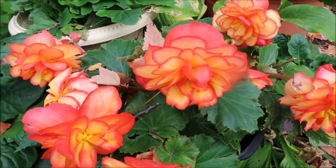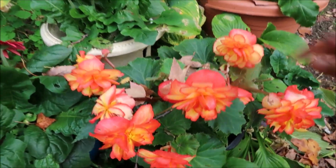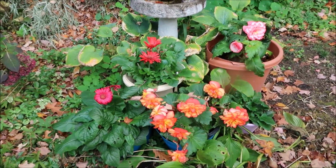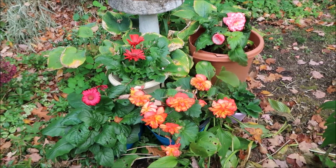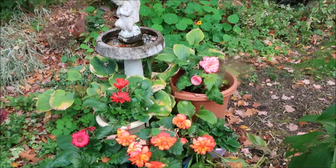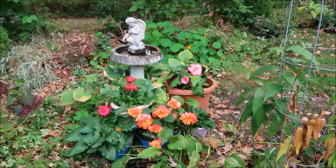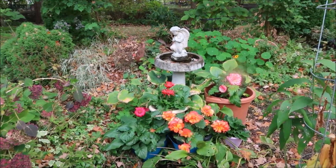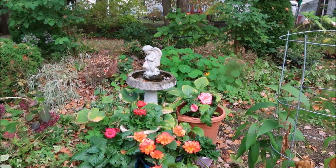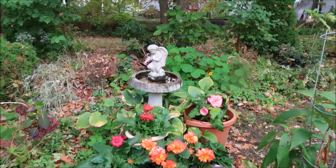Here's the other one. Now I've been saving these bulbs too, so I'm going to do that again and see if they will come back again next year. It's going to be a little work, but it is worth it because now I get to enjoy the bulbs. The tuberous begonias.